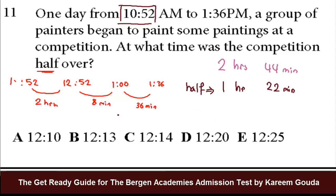Okay, so let's change a color. 10:52, after 1 hour, it's 11:52. After 8 minutes, it's 12 o'clock. But I need 22 minutes to pass. So how many minutes are remaining? I took away 8 minutes from the 22, so I'm left with 14 minutes. So add 14 minutes to that, you get 12:14. So the answer is C.